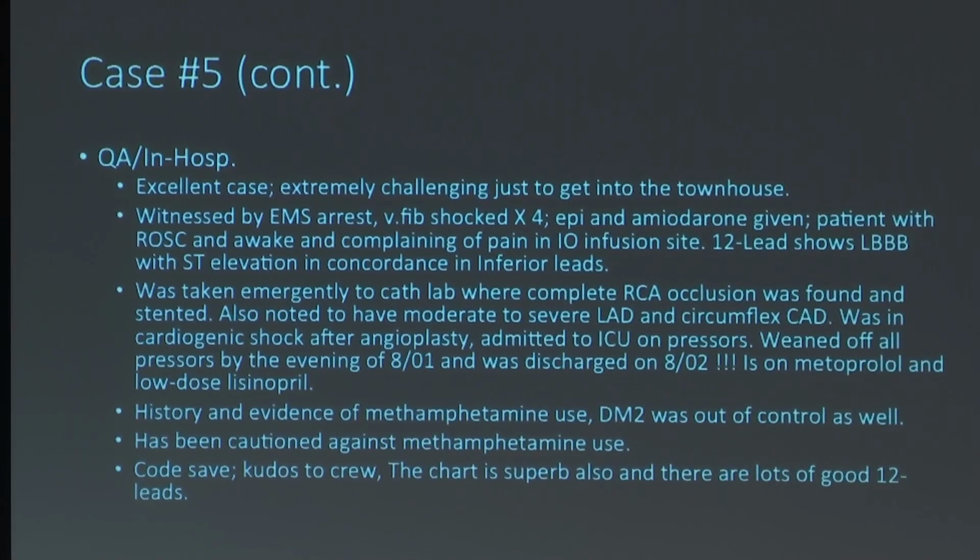So it's not uncommon, after a STEMI and then going to the cath lab, to get basically a shock heart, and it comes back very quickly if the STEMI is fixed. She's on metoprolol, low dose lisinopril, and her type 2 diabetes mellitus was out of control. She wasn't taking care of that. It was suggested she give up her drug of choice. Her dermatologist thought that'd be a good idea too.